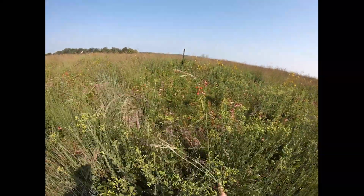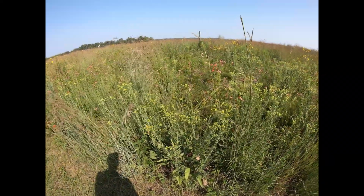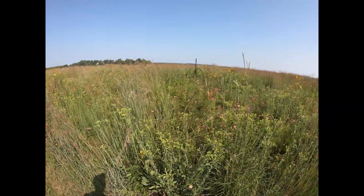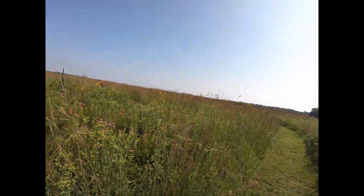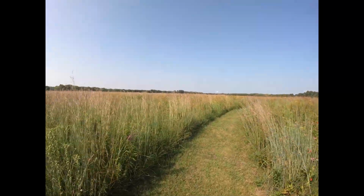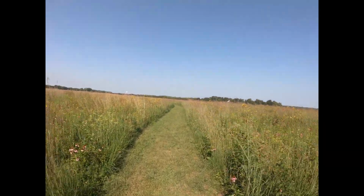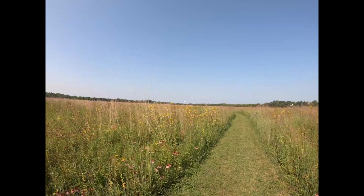This plant, which is not quite flowering yet, but setting up to flower, is stiff goldenrod. And it has a different leaf structure than most goldenrods. I'll point those out to you soon. These are just about to start flowering, but I see a lot of them in this particular area. So, like I said, there's always something coming along in a prairie deep into fall. People think fall starts when school starts, but no, there'll be plants in flower out here until November or even the first of December.